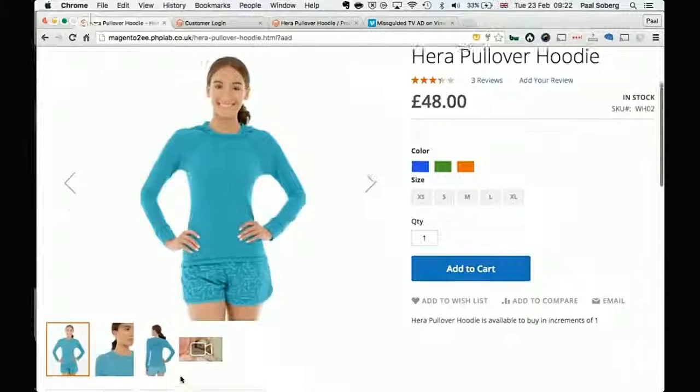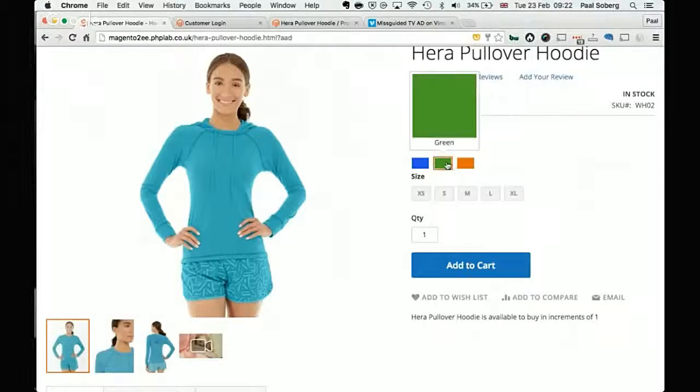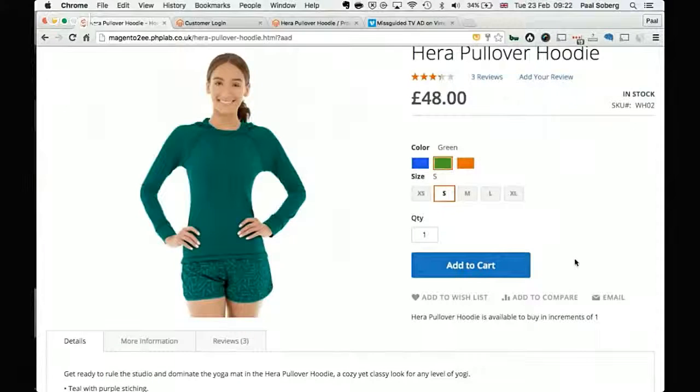You can also select, which I'll show in admin afterwards, the video to be used as a base image. So it comes up as the first thing you land on the page and it will automatically play. And you can also use it as the thumbnail, etc. And you can also upload a separate thumbnail if you're not happy with the one that will automatically pull from the video. Okay, so let me go through and add the product to basket.